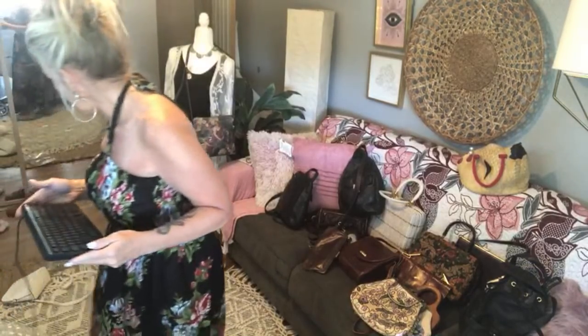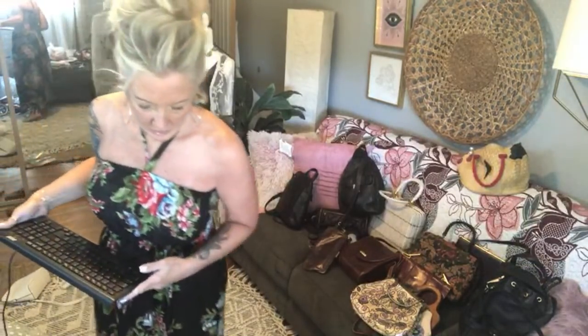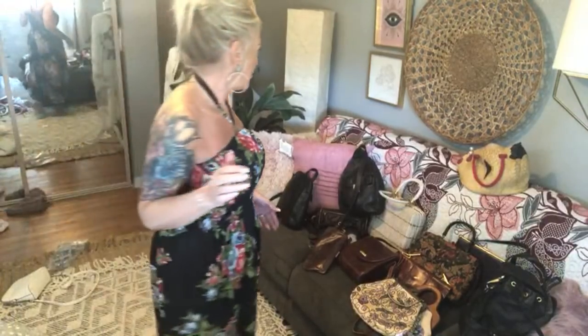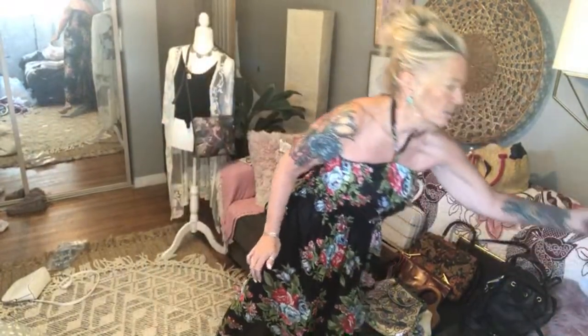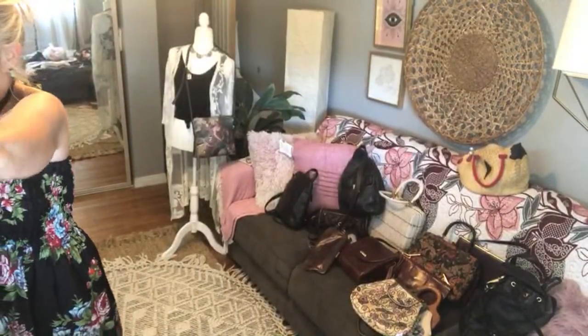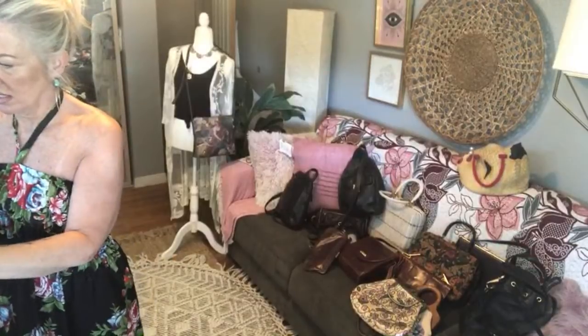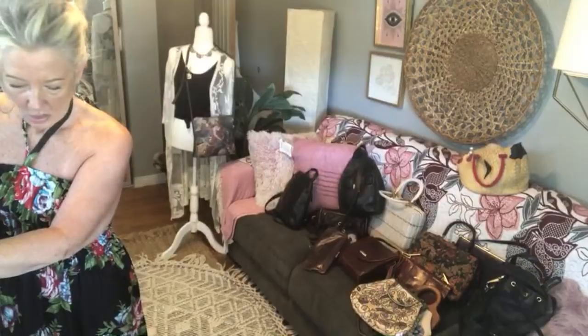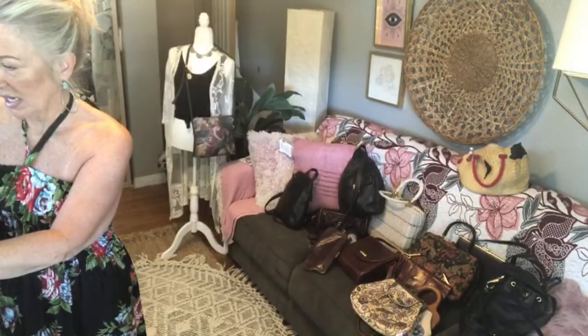Look at this setup I got, Reed. This is crazy, huh? I need a box. I need something like a flat. I wonder if my purse would work. Put this right here. There we go. That'll work. Okay. So bag number one is going to be the white woven chain 50s bag.